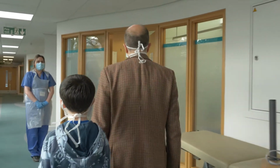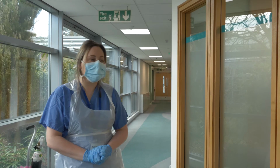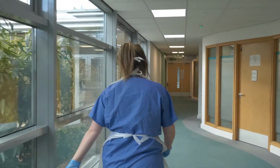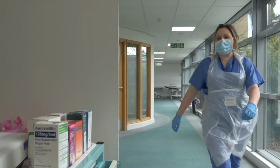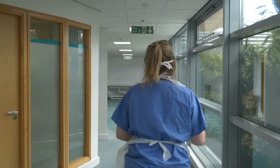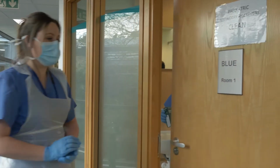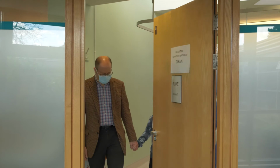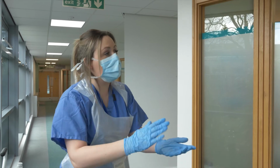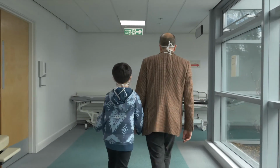A healthcare assistant is available for support throughout. Once again, there is medication available, and if admission to hospital is required, a similar process can be followed as for those in the green pathway. When the consultation is complete, the patient is directed by the healthcare assistant towards the exit. They are advised to take off their masks and to wash their hands with alcohol hand gel prior to leaving.